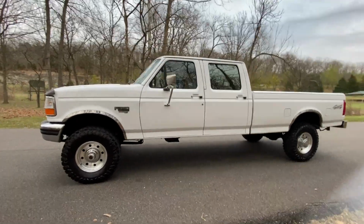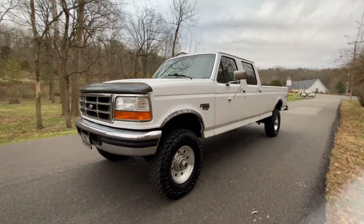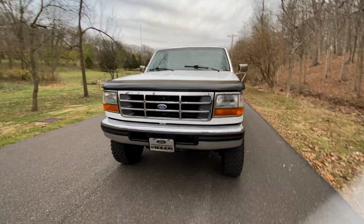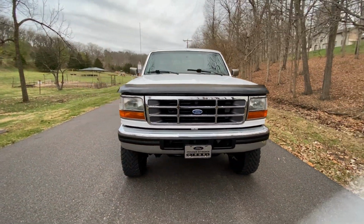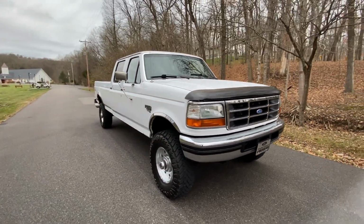All right, let's take a look here. This is a 1997 Ford F-350 XLT. It's a 7.3 Powerstroke diesel, four-wheel drive. And this truck has only got 124,000 original miles on it.